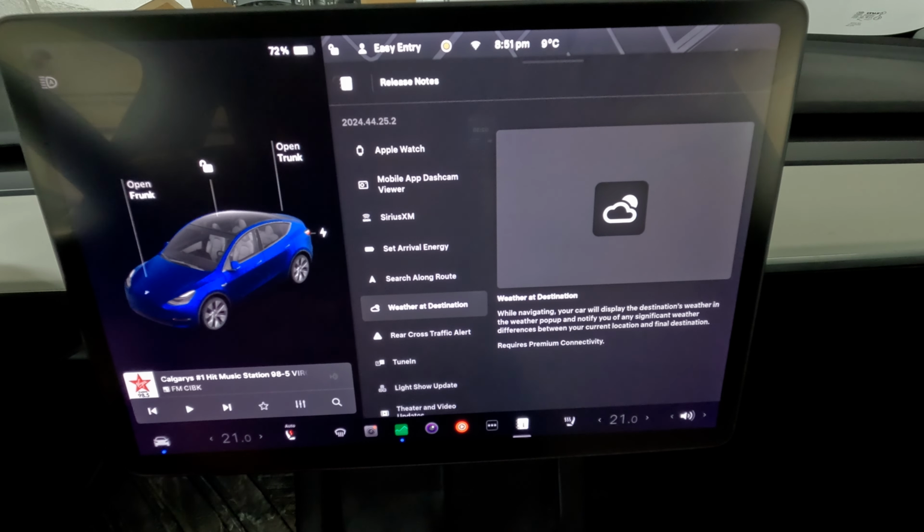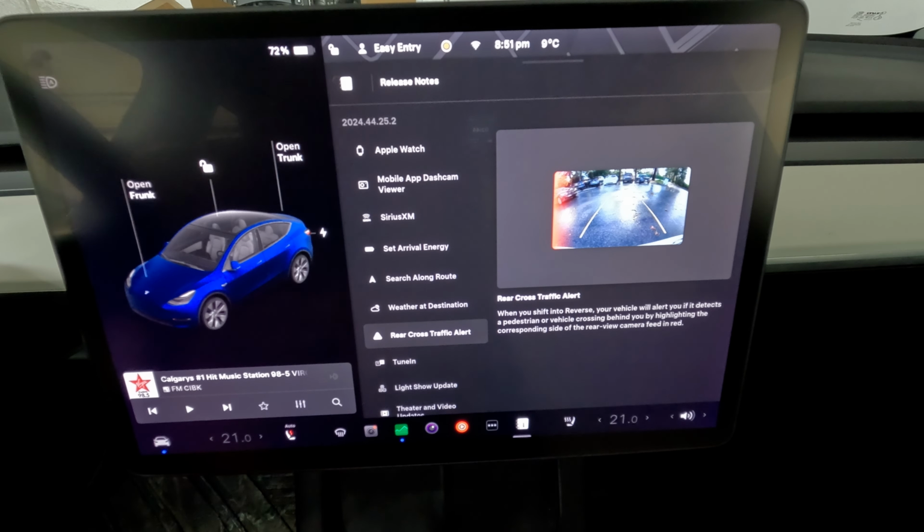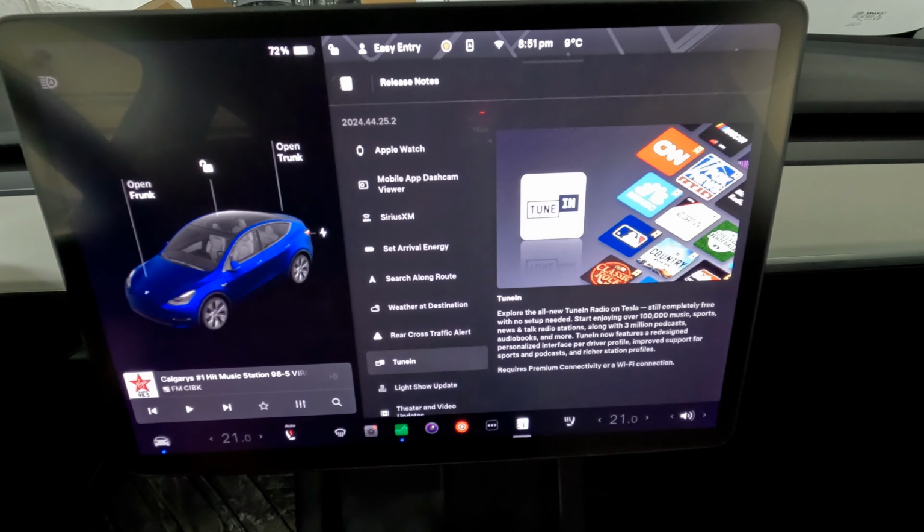We've got weather at destination, so this is very, very cool. Requires premium connectivity. I think I might have to get premium connectivity for a month just to test this out. The rear cross traffic alert, so when you're reversing, you'll get an indicator that something's in back behind you, so you'll get that cross traffic alert on your backup camera.